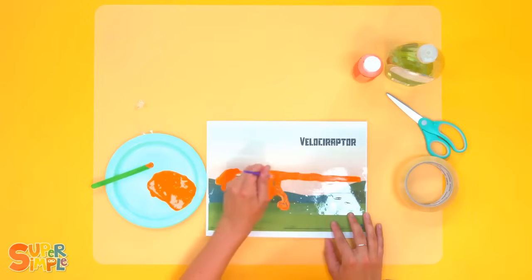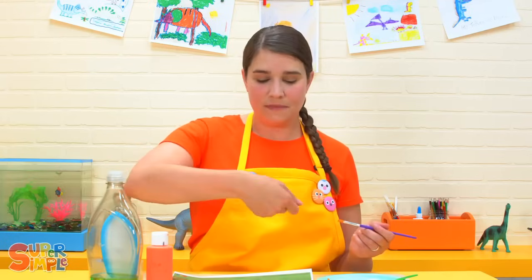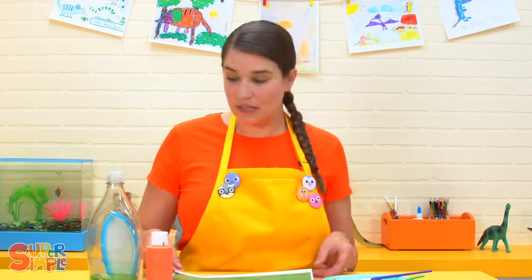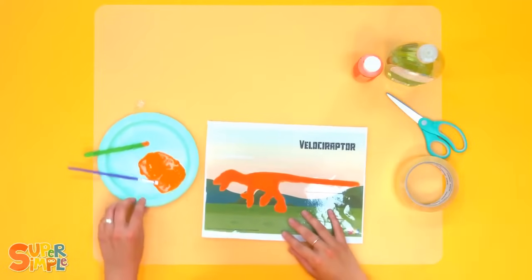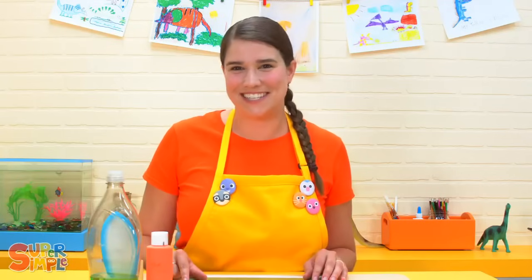There we go. So now we would wait for this to dry, and you can use a hair blow dryer, and that'll make it dry faster. And then you would get ready to paint another layer on top. And after a couple layers, it will look like this. So you can't see through it at all. And then our dinosaur scratch card is ready to scratch.